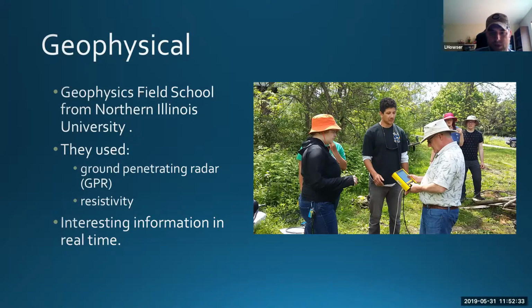So when they were doing the resistivity, one of the students came over to me and was like, "Where's this anomaly at?" And I showed them, and they're like, "Oh, well, we got huge spikes there." And I was like, "Oh, well, that's pretty cool."